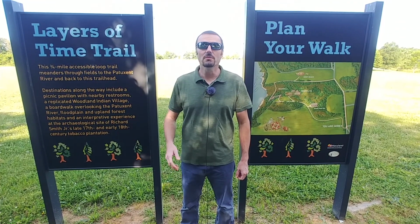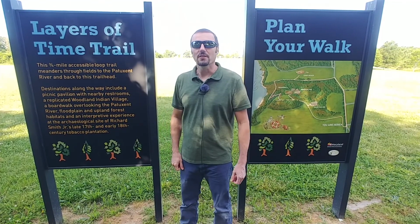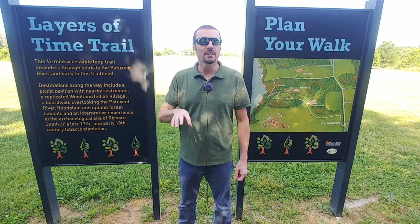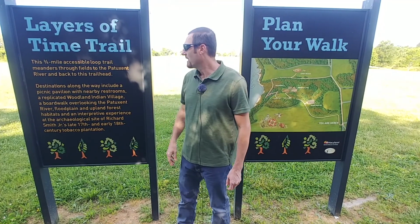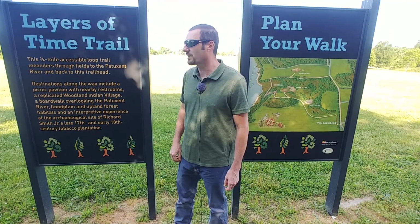The past couple of weeks we've been talking about the RITES Trail project, or the Layers of Time Trail as you see it here. The Layers of Time Trail is a 3/4 mile loop trail which starts here at the trailhead near the parking lot by the visitor center. The trail itself includes a picnic pavilion, the Woodland Indian Village, a boardwalk, and the King's Reach site.